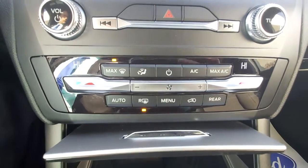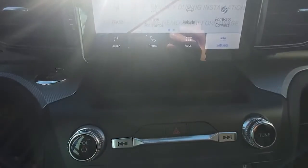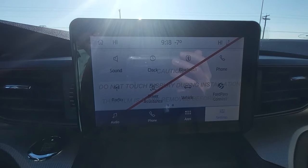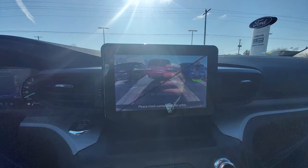Dual climate control and audio options, and of course, a 6.5 LCD display center with apps like Ford Pass Connect, Apple CarPlay, Android Auto, and reverse camera system with reverse alert sensing system.